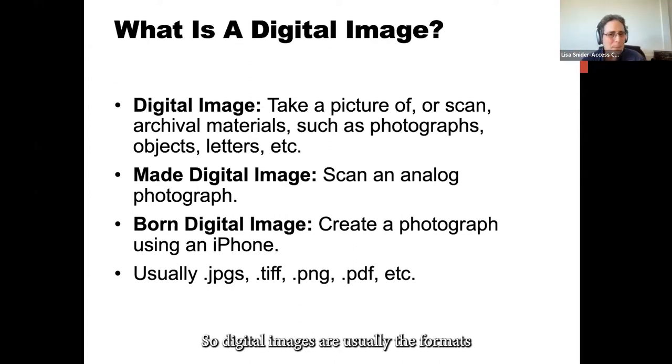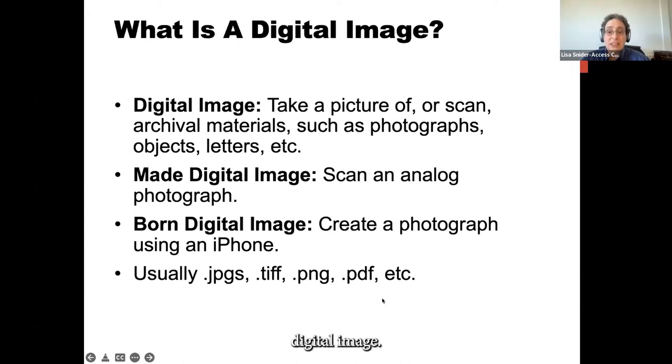Digital images are usually in formats like JPEG, TIFF, PNG, or even PDF. So if you're scanning, let's say, a letter, or digitizing a letter into a PDF, that's actually an image. Keep that in mind, because a lot of people forget that it is actually an image. So a lot of things can be digital images, but I just wanted to explain what I mean when I use the term digital image.